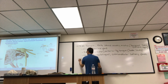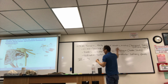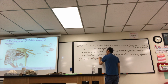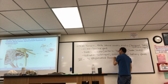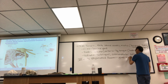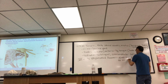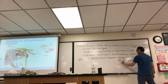7 exits as well. After it exits internal acoustic meatus, a branch of it will then exit stylomastoid foramen. Gives many branches, which you don't have to know. Just call 7 to innervate muscles of facial expression.